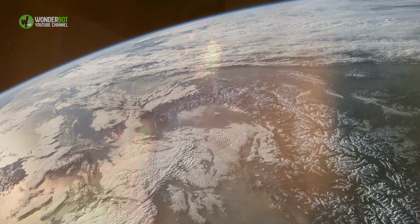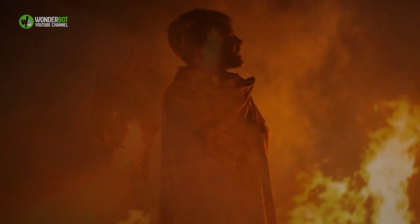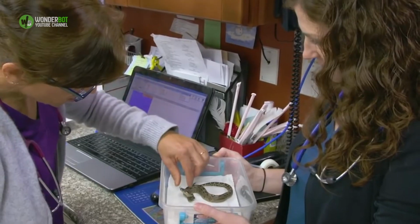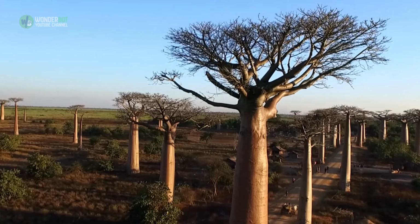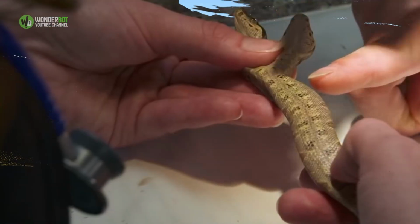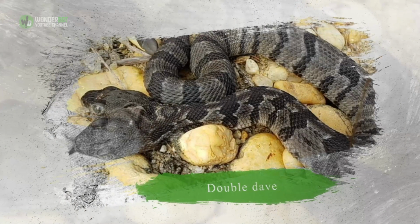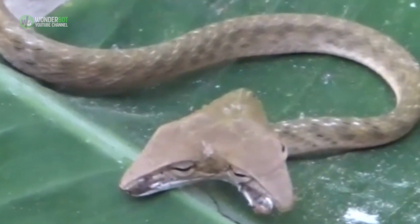In fact, across the world, two-headed creatures regularly crop up in various myths and legends, where they are usually believed to be a sign of impending disaster. In real life, by contrast, animals with two heads are relatively uncommon, occurring in just 1 in every 100,000 births outside of captivity. And yet, two-headed snakes seem to be found fairly frequently. Indeed, just weeks before Double Dave hit the headlines, another two-headed serpent had been photographed in Bali.